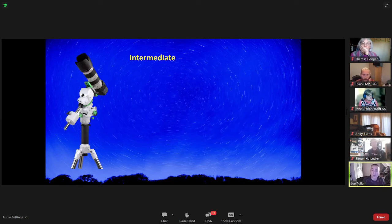But in general, if you find that you're really enjoying taking astrophotos, after maybe, everyone's different, but maybe 6 months to a year, you might want to try something different. You'll likely go through this intermediate stage. And the big difference here is that we're swapping out our standard camera tripod for what's called a tracking mount. This is the kind of thing Ryan had mentioned in his talk about telescopes. This tracking mount is some specialist gear designed for astrophotography.